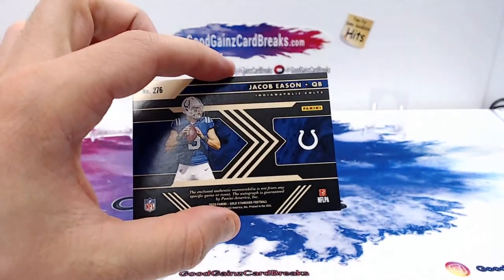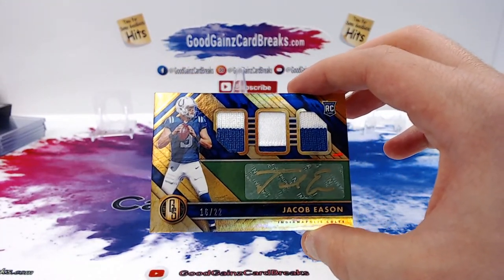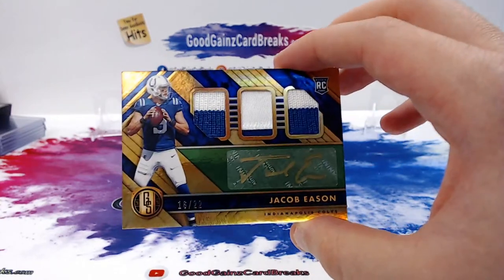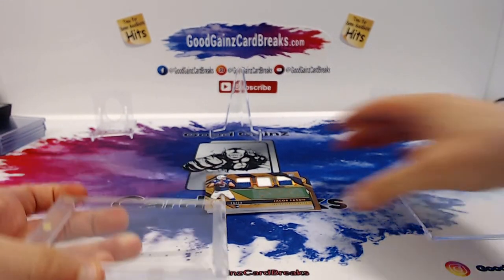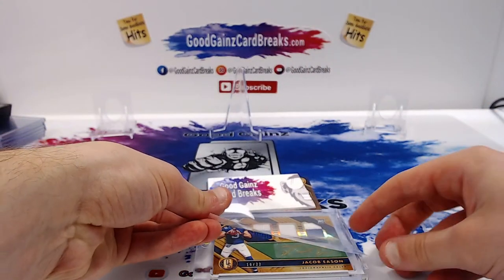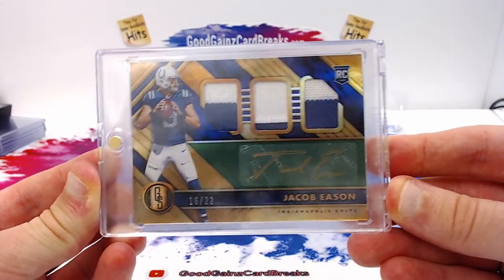Wow, here we go. Nice quarterback. Boom, that is your first off the line exclusive. Out of 22, it is Jacob Eason. Looks like part of his socks almost. Three relics, two colors each. And a nice look. It's got the little green on the background and everything. Wow. You see that little rainbow effect? My goodness, that is gorgeous. I will mag that up for you, bud. That deserves to keep its shine. Gorgeous looking hit.